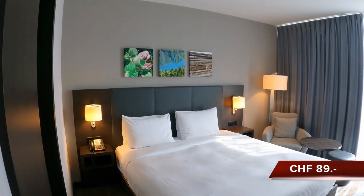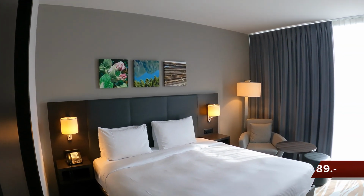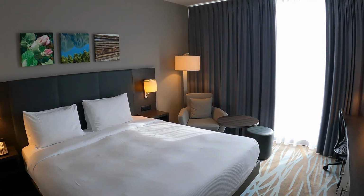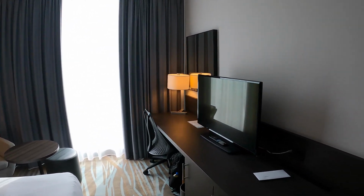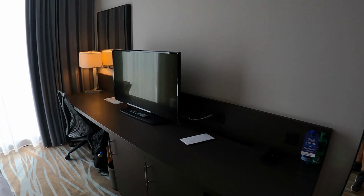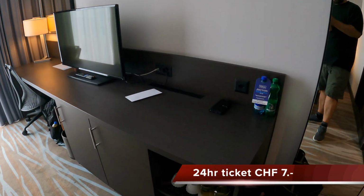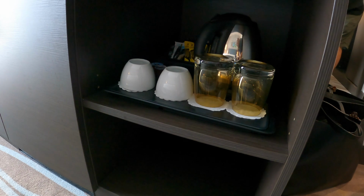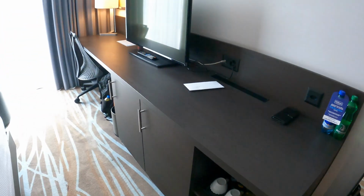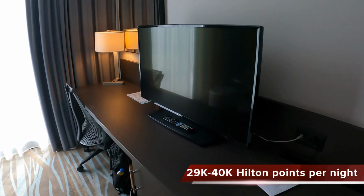Now the room is not very big, and we're definitely not close to Zurich city, which is something that many people don't realize. You do have to take a tram to get to Zurich, and then a train, so it's not that easy, but it is an affordable Hilton option, and you can't complain about that.